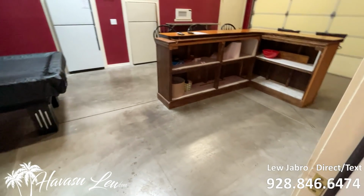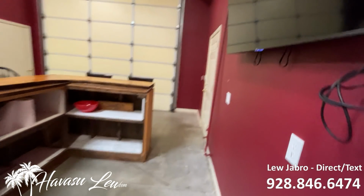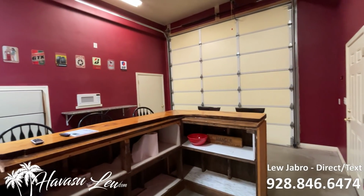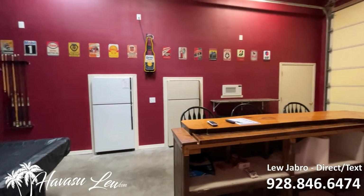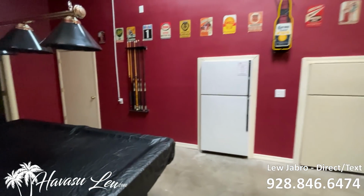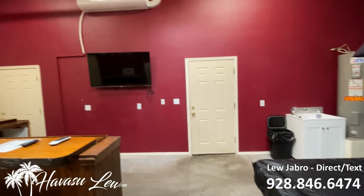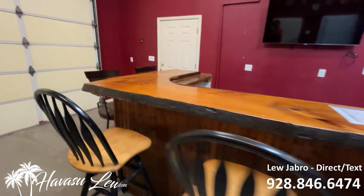All right, so this is not a breezeway. This is one of the garages. Oh, so that's the door to the breezeway right there. So you have this RV garage. Looks like it's 32 feet deep, 11.5-foot door. Has 2 built-in fridges, pool table, air conditioning, AC, mini split unit, little bar.